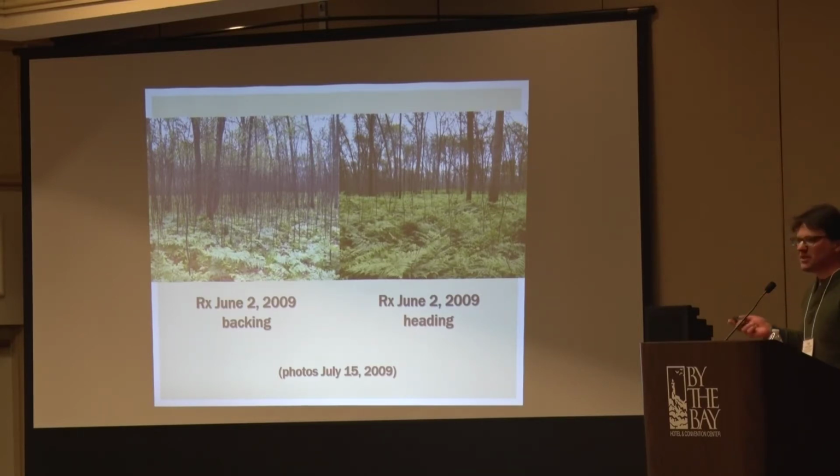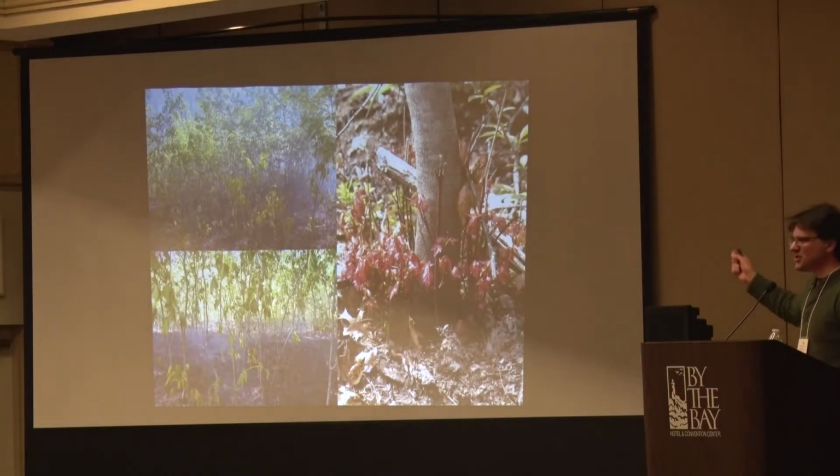And looking at this, which one do you think was successful? The backing fire or the head fire? And it is a trick question. The head fire, again, it's like a flash in the pan, burned through, and all those little stems it just knocked down. But there's the result. It just resprouted back. The intensity wasn't enough at the base of those maples, even the small maples. They just all resprouted back. So we top killed it, bought a little time.